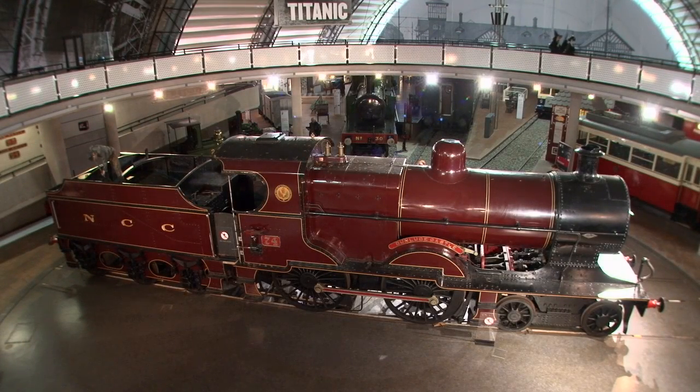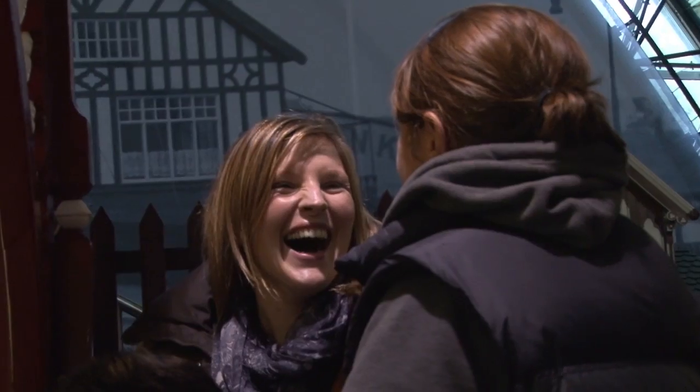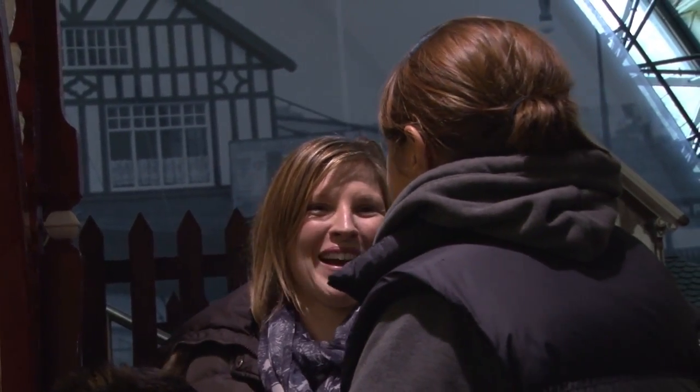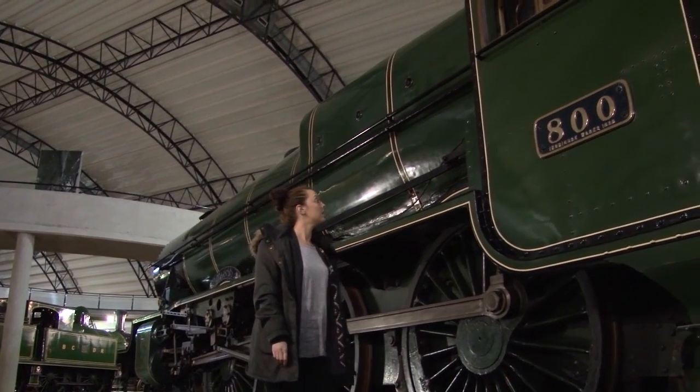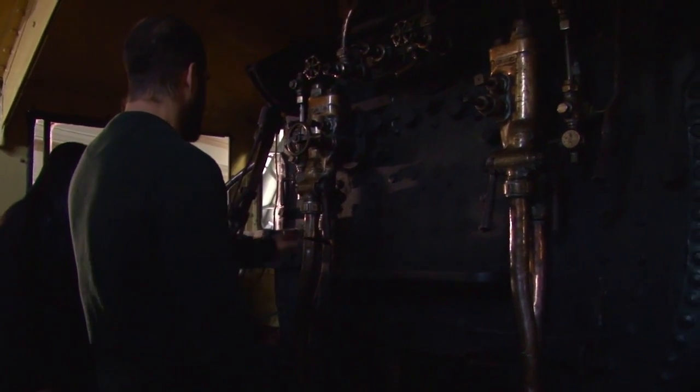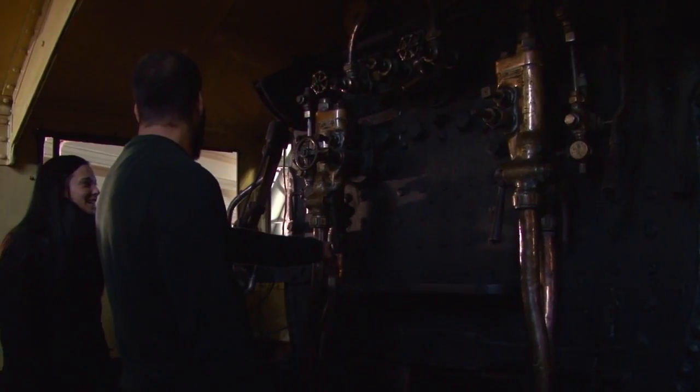The Irish Railway collection at the Ulster Folk and Transport Museum is enjoyed by hundreds of thousands of visitors every year. But have you ever stopped to wonder how these massively heavy engines got here? This is the story of two diesels that came in from the cold.